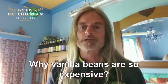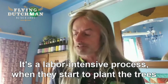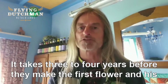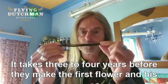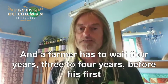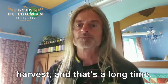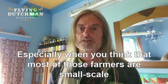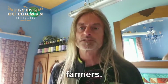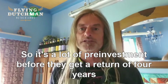Why is vanilla bean so expensive? It's a labor-intensive process. When they start to plant the trees, it takes 3 to 4 years before they make the first flower. This comes from the orchids, from the flowers. And a farmer has to wait 3 to 4 years before his first harvest. That's a long time, especially when you think that most of those farmers are small-scale farmers. So it's a lot of pre-investment before they get their return after 4 years of labor.